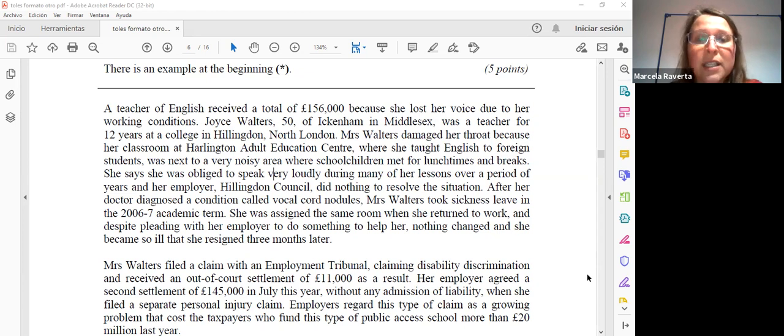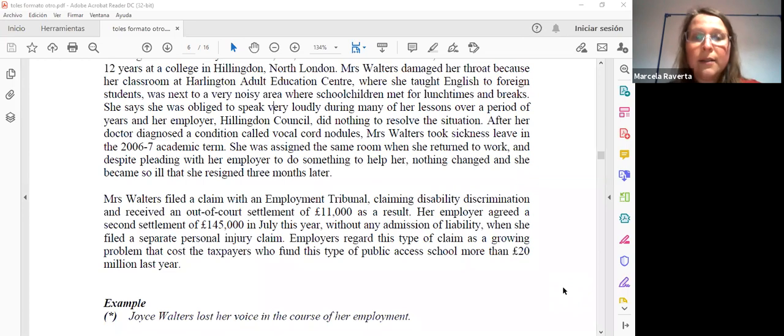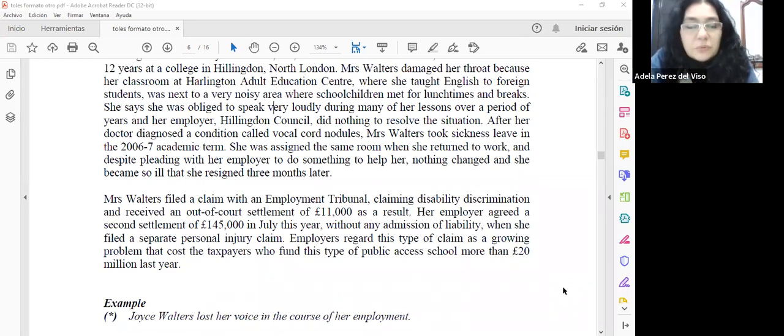After her doctor diagnosed a condition called vocal cord nodules, Ms. Walters took sickness leave in the 2006-2007 academic term. She was assigned the same room when she returned to work, and despite pleading with her employer to do something to help her, nothing changed, and she became so ill that she resigned 3 months later. Stop there, and then we will try with one or two questions.